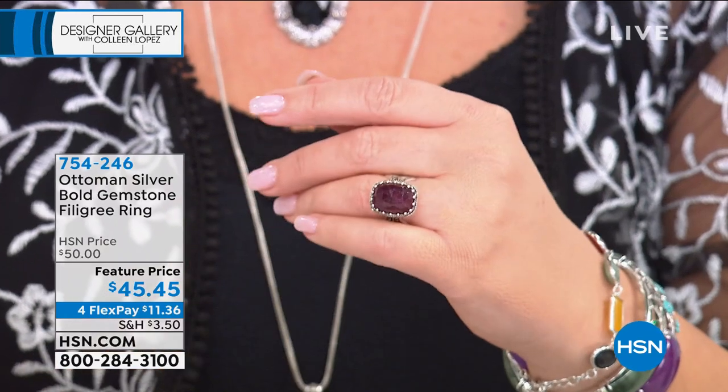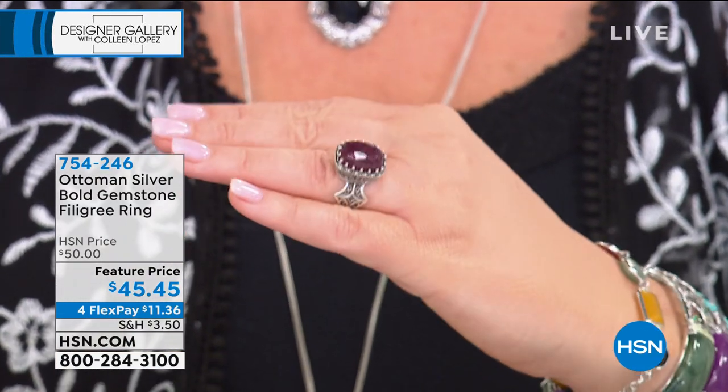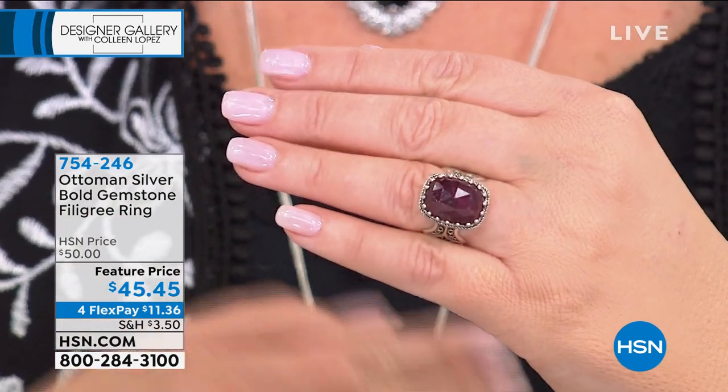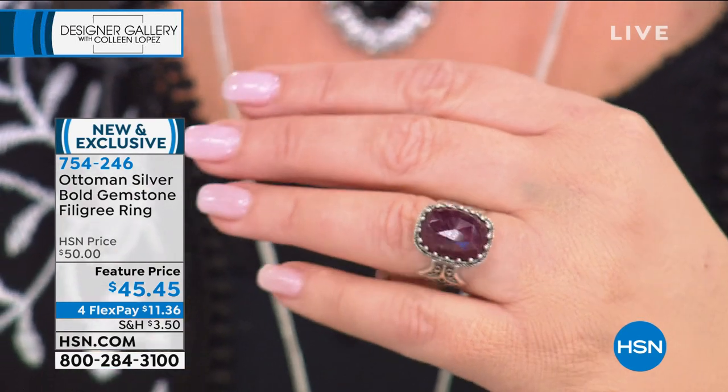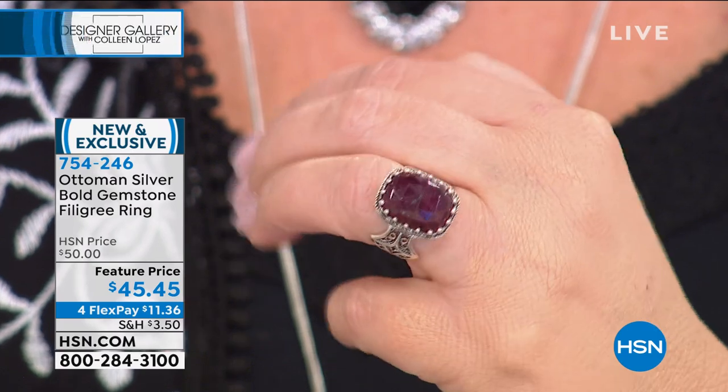Okay, so this first ring, you have to see this. This is new and it is absolutely stunning. It's a beautiful, beautiful ring. When we talk about the Ottoman era, the Ottoman Empire, this was a true dynasty. And when you look at the jewelry, it looks like the kind of jewelry that you would see in museums, in palace showcases, and in palace museums. Look at how beautiful this is, you guys. $45.45. I'm in love with it.